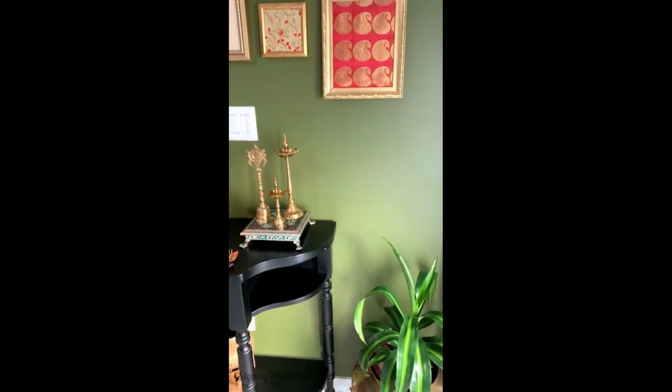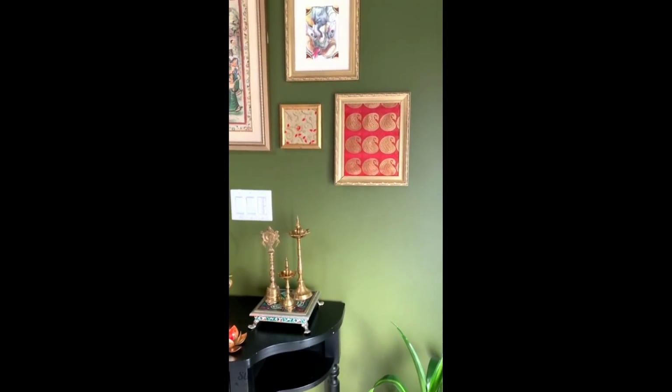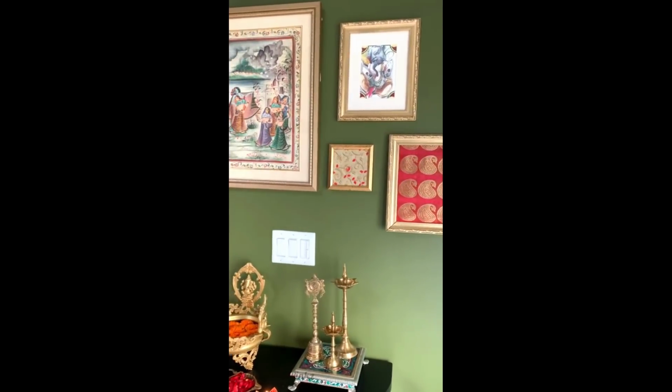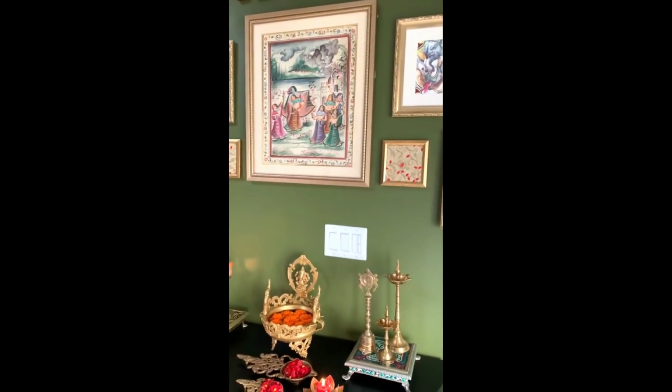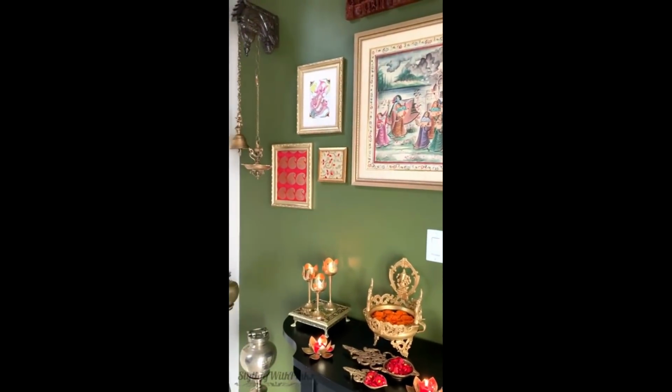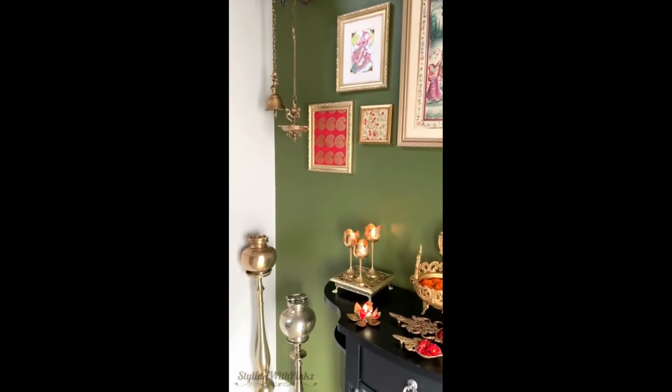On the wall, all the small frames are DIY, made from extra blouse pieces and old calendars. And the big painting in the center has been with her for more than 20 years. She keeps changing the look of her entryway quite often.